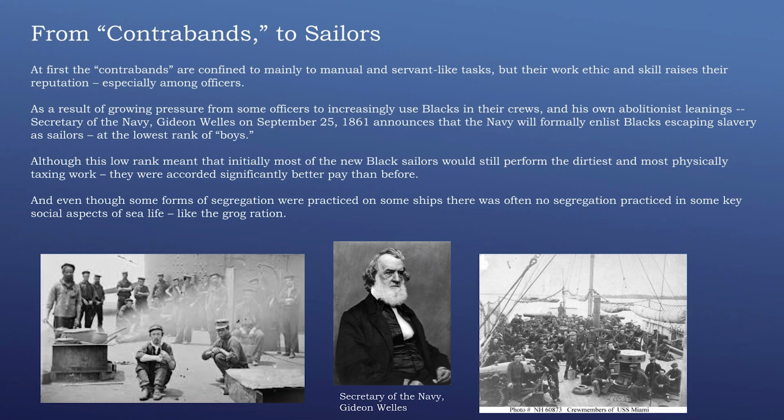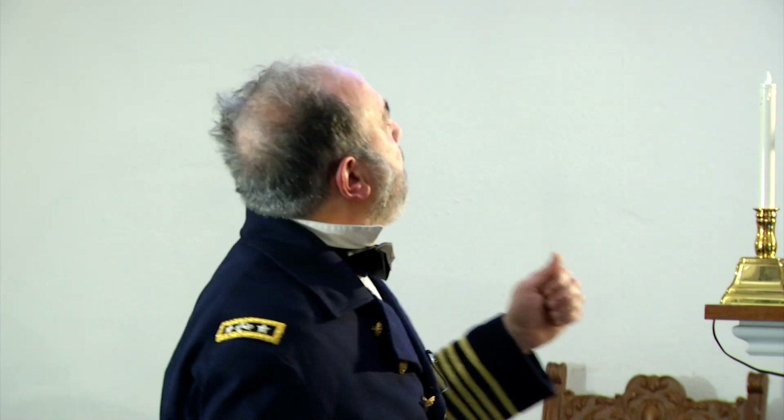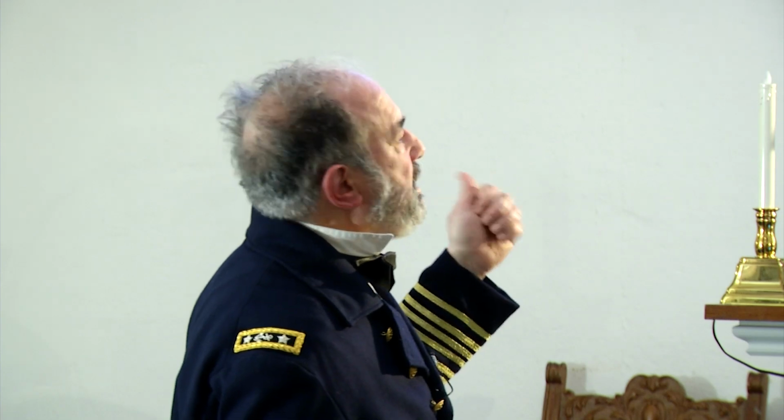The Navy at the time is headed up by Gideon Welles. He's the Secretary of the Navy. Before the war, he had been a publisher, and he's also a very strong abolitionist. So he's very sympathetic to this idea that blacks should be allowed in the Navy, even if they're escaped blacks. So again, he takes an amazing leap here. In September of 1861, he formally allows blacks to be inducted into the United States Navy.